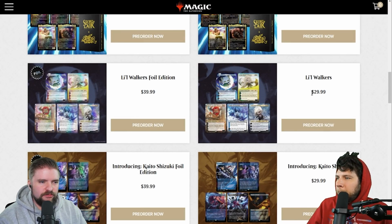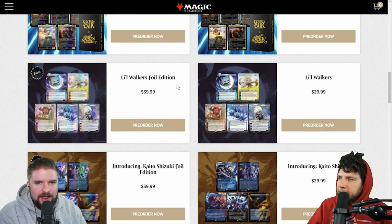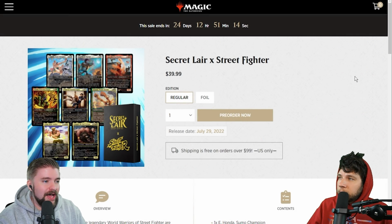$30 to get this one, $40 worth of value. Normally for the foil editions, we apply a rough 2x multiplier, double multiplier, but you do have to be aware that those may not be playable right out of the box.